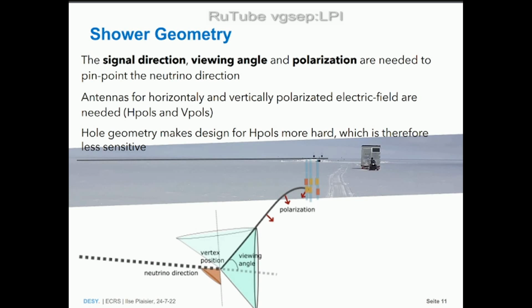But to know the polarization, you need to have perpendicular components of the electric field. So you need antennas detecting different components. And you can imagine that if you're very deep with very narrow 30-centimeter holes, it's very easy to make antennas that detect the vertical component, but way harder to detect the horizontal component. And therefore, that is also the limiting factor in determining the direction where the neutrinos come from. Because our H-poles, so we call them H-poles and V-poles, the H-poles are way less sensitive.